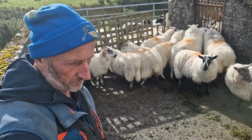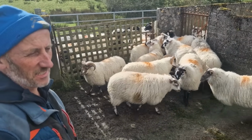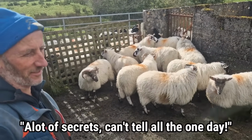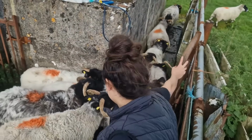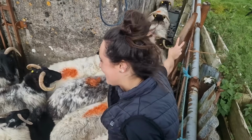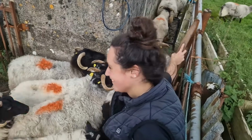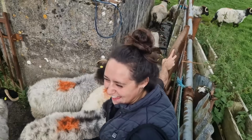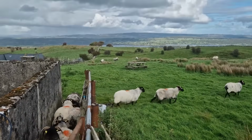Ram's the secret there, is it? Takes both, I suppose. Have a secret. You can't tell them all in one day. Surely there's beauty, you could say. Yeah, but you have to break them to you slowly. Your mind will only be blown if you get them all together. Oh, the genius. That's a view and a half.